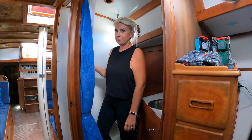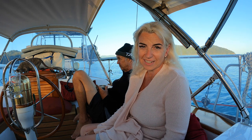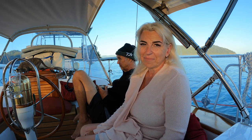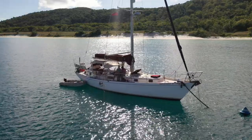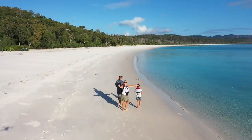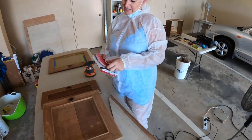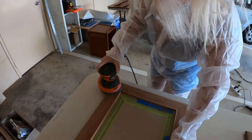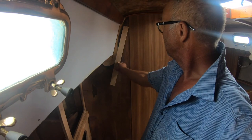Ablutions. The clock has been ticking at a ferocious pace all week to get to this point. And man, it was worth it. This is Brilliant 2, a Kelly Peterson 44 built in 1978. This is us, the Smallwoods. And this is the story of our long overdue boat refit. Welcome along for the ride.